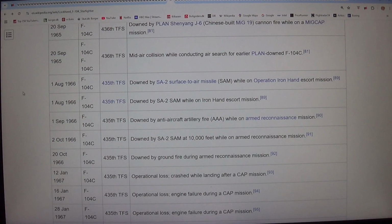F-104C 436th TFS mid-air collision while conducting air search for earlier planned downed F-104C. The 1st of August, 1966 F-104C 435th TFS downed by Satu surface-to-air missile, SAM, while on Operation Iron Hand escort mission.